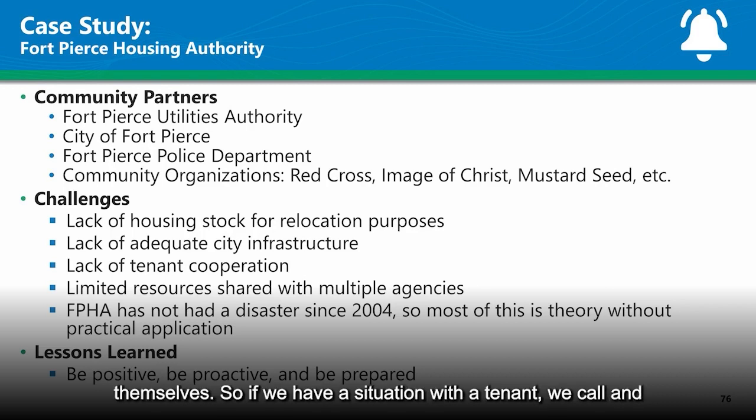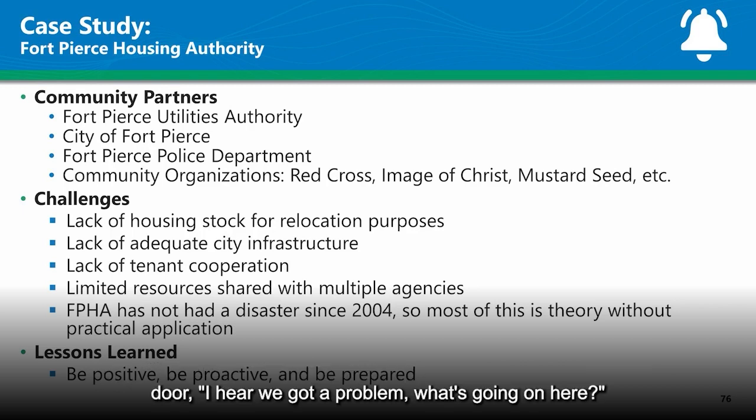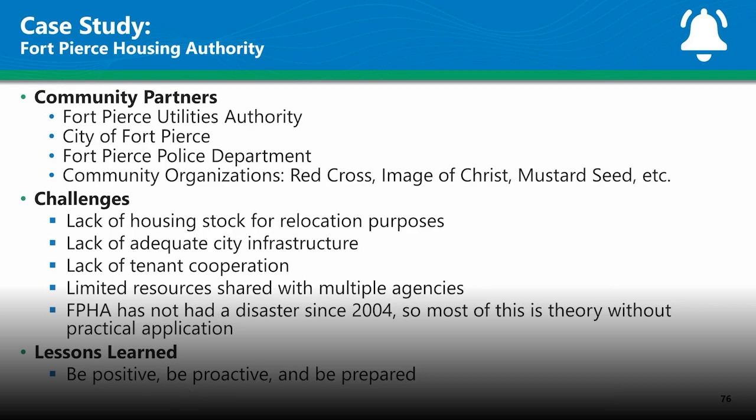So if we have a situation with a tenant, we call and say, Jason, we're having this problem. So he goes over and knocks on the door. You know, I hear we got a problem. What's going on here? So that we have a real face that we can work with.